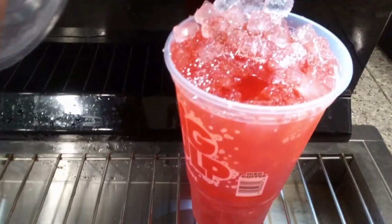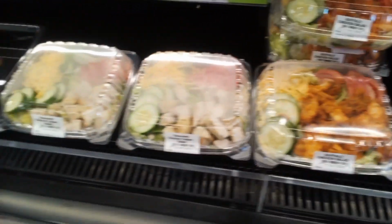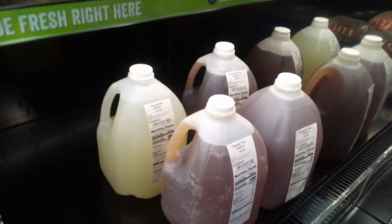The fruit punch, y'all. They came in here. The buffalo chicken salad and the Caesar salad. Wow, it's really nice in here.